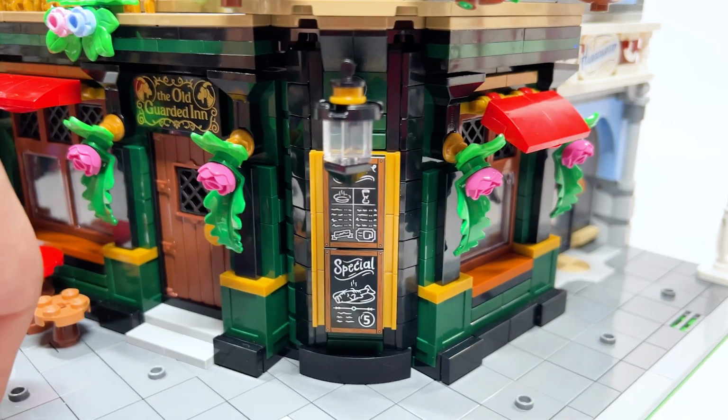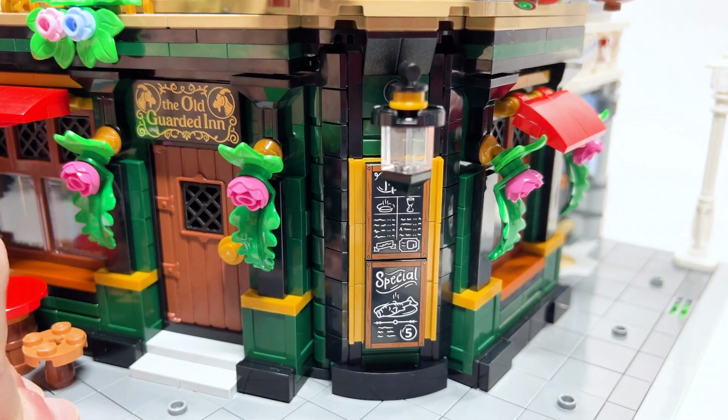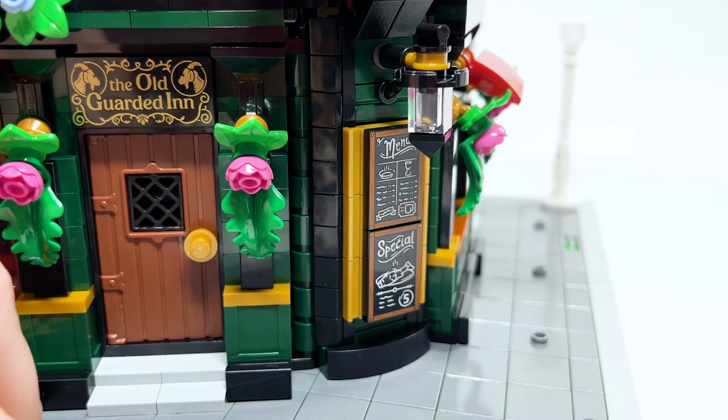Over here on the corner, you have a really unique design for this light that's hanging over that menu, which looks great.